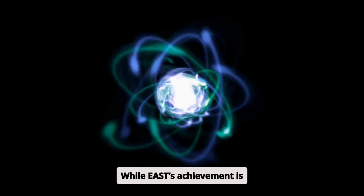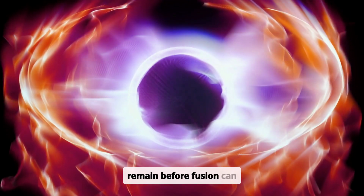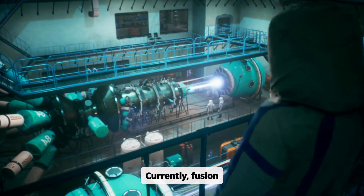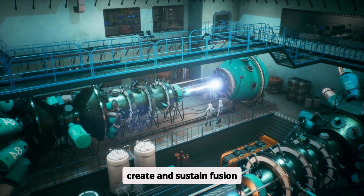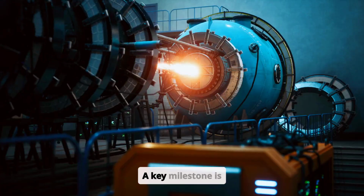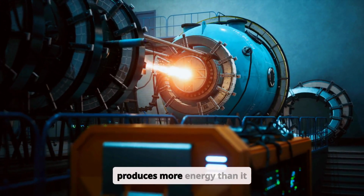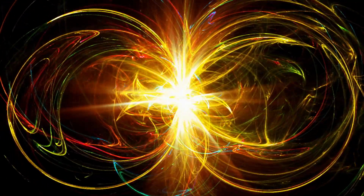While EAST's achievement is groundbreaking, it is important to understand the obstacles that still remain before fusion can revolutionize energy production. Energy input versus output: currently, fusion reactors consume more energy to create and sustain fusion reactions than the energy they generate. A key milestone is achieving a net positive energy output, meaning the reactor produces more energy than it consumes. EAST's experiments bring us closer to this goal.